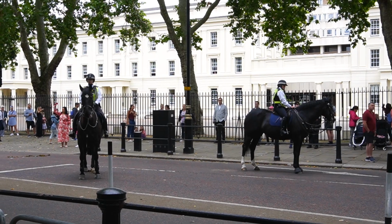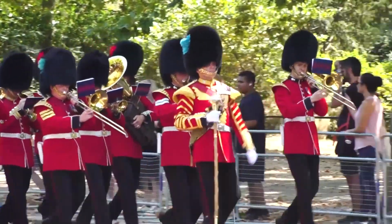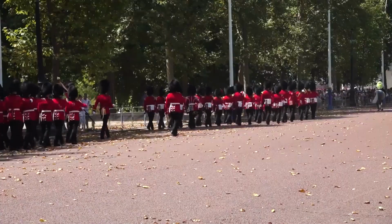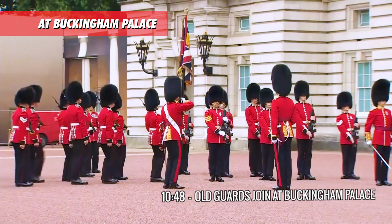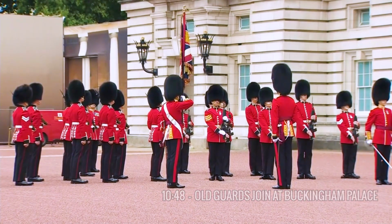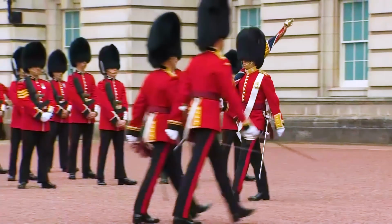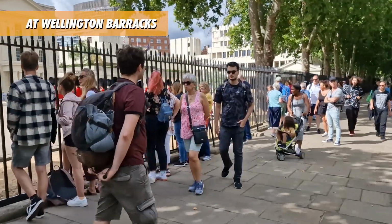Whilst you're getting into position at Wellington Barracks, the Old Guard from St James's Palace, that you just watched marching down the Mall, will proceed to march around the Victoria Memorial to join the Old Guard at Buckingham Palace. They'll enter the forecourt through the gate and take up position beside the Old Guards coming off duty at Buckingham Palace. This happens on the south side of the forecourt. The Old Guard then awaits the arrival of the new guard coming in to replace them from Wellington Barracks, which is where you'll be standing.